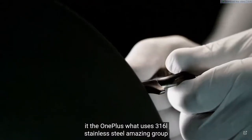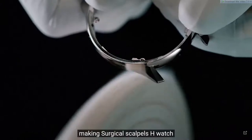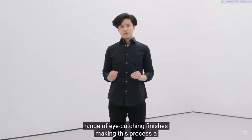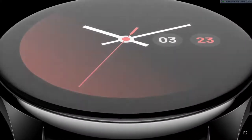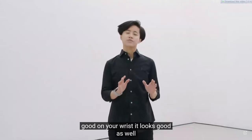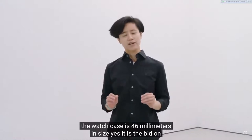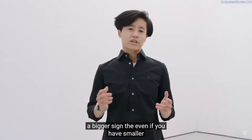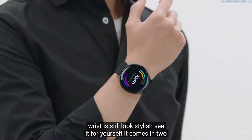Each watch is polished by hand, with 20 different treatments to create a range of eye-catching finishes, making this process akin to art. Watch glass curves into the casing, so not only does it feel good on your wrist, it looks good as well. The watch case is 46 millimeter in size. Yes, it is a bit on the bigger side, but even if you have smaller wrists, it still looks stylish. See it for yourself. It comes in two colors, moonlight silver and midnight black.